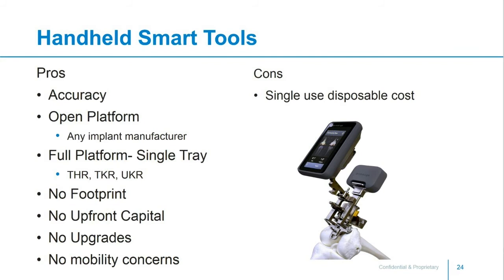These are full platform, single tray. So in one tray, you can do a hip, a knee, a uni. And again, you saw this tray earlier. It's a pretty small tray. It's pretty easy to use. There's no footprint in the room at all. There's no upfront capital cost. There's no upgrades. And there are no mobility concerns. And so in some ways, this is a very optimal type of technology that you can use to get the outcomes you want, if you're trying to avoid some of the downsides of some of the other technology options.